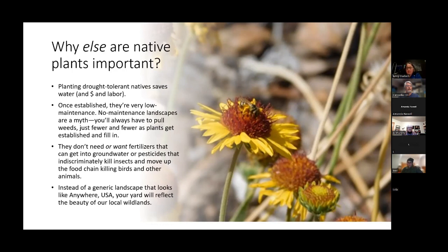And then the final reason, besides all of these, is that instead of a generic landscape that looks like anywhere USA, your yard will reflect the beauty of our local wildlands. So those are all good reasons, right?